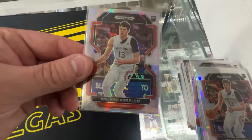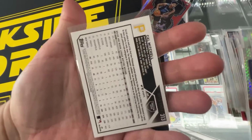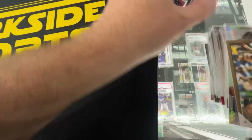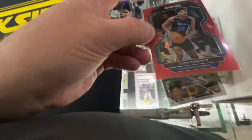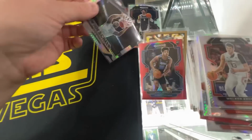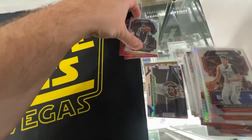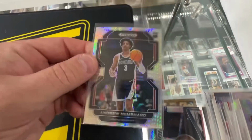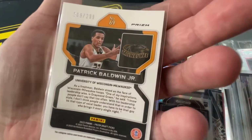I got a ton of these Walker Kesslers. He's on the Utah Jazz. That's my team. Here's a rookie numbered to 2023, the gold variation from this year's Topps. I'm going to pick that up at 50 cents. Here's one from this year, numbered to 299. Not even sure who that is, but it's numbered, so I'm going to pick it up. Jalen Duren, hyper widescreen. The widescreens are inserts, so I'm going to pick those up. Another hyper, and a couple more reds numbered to 299 from this year.